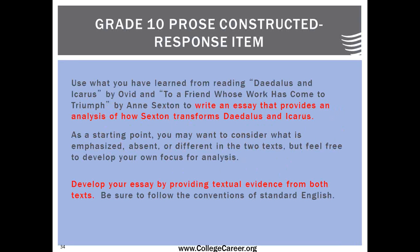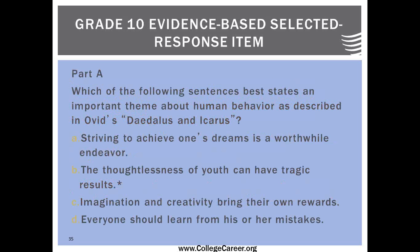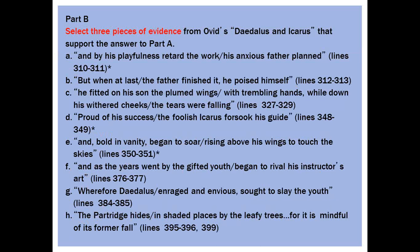They're going to read Daedalus and Icarus and Anne Sexton, and then they're going to write an essay. They're going to write about how Sexton transforms Daedalus and Icarus. They might consider what's emphasized, absent, or different in the 2 texts, develop their own focus, use textual evidence. As a matter of fact, going deeper into complexity, they'll answer other questions like, here's a question about theme. Which of the following sentences best states an important theme about human behavior in Ovid's Daedalus and Icarus? But then, the next question, going further, going deeper, additional complexity, additional inquiry. Select 3 pieces of evidence from Ovid's Daedalus and Icarus that support your answer to Part A. I cannot answer this question if I have not read the text closely.